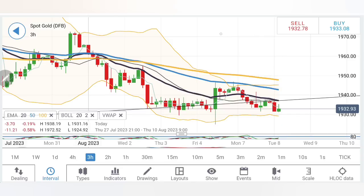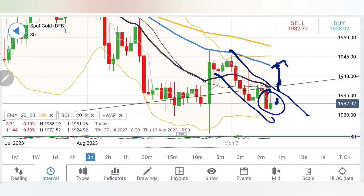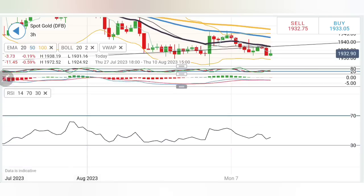Now on the 3-hour charts, one point to note here is, this is a green candle. If this candle stays green and then the next candle opens above and trades above this zone at the 1936-38 level, certainly we can expect that it is trying to break on the upside, and then you can buy for 40-45 levels. Stochastic is looking down here. MACD is trading with a little divergence and bearishness, but because this is coming at sub-zero levels, it can try to pull back on the upside.